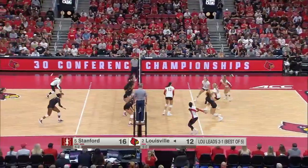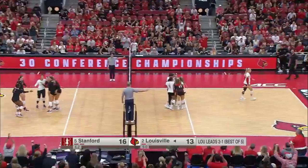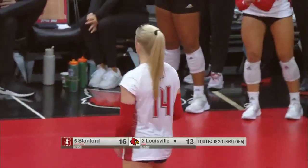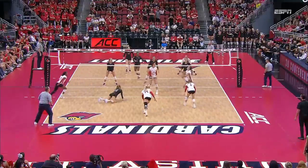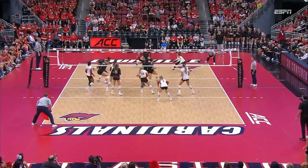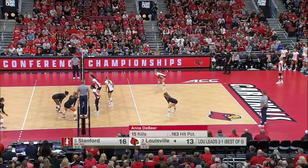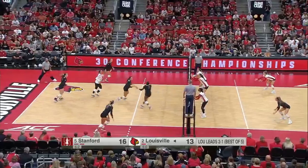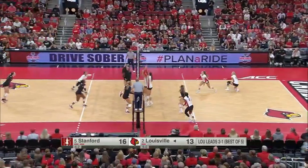Scott again. Looper no to DeBeer out of the back row. And again, so many options. Good job by Cressy for at least being a present. But DeBeer saw that area 1 open. She cuts that ball. Does a good job. 15th kill for DeBeer. 16th dig for Elena Scott.